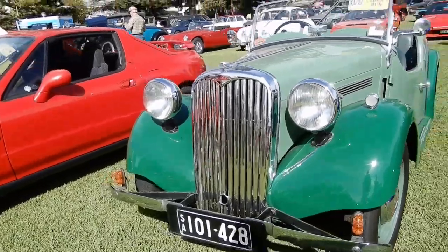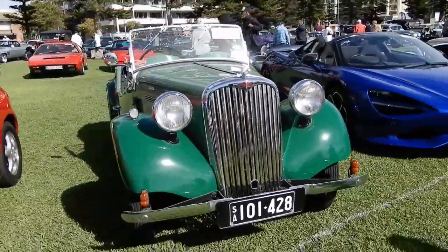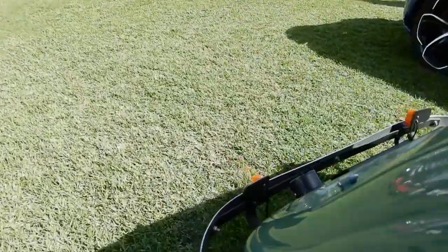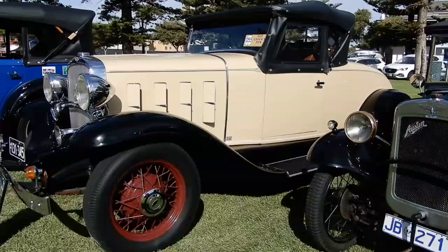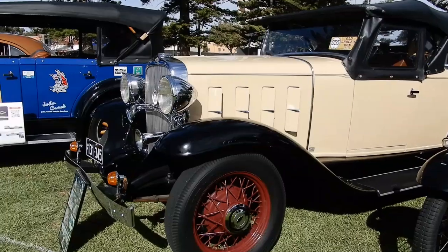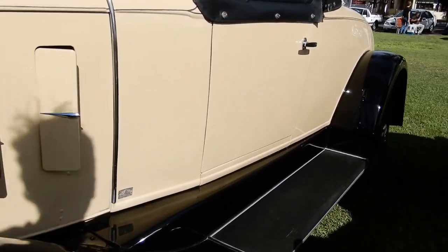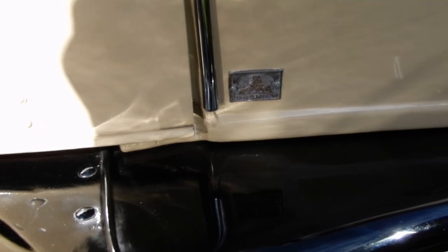Next to a Singer. Now, not sure what type of Singer it is, but it is definitely a Singer. And not the music type. Definitely not the music type. But very, very cool indeed to see. And of course, one thing I forgot about this Chevrolet, which I've seen many a time, is it was made by Holden. And it's even got the little Holden badge to prove it. How cool is that?